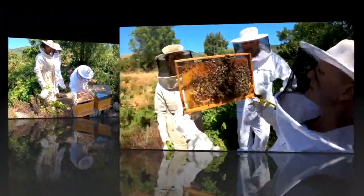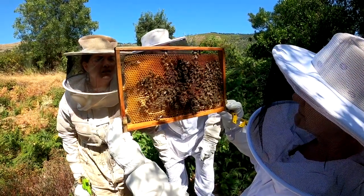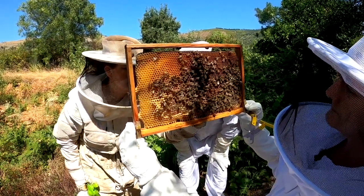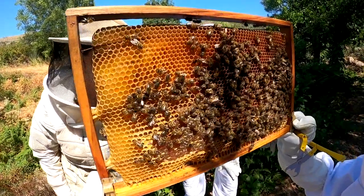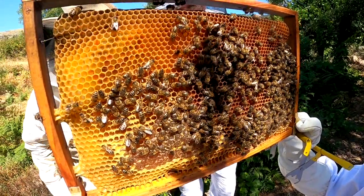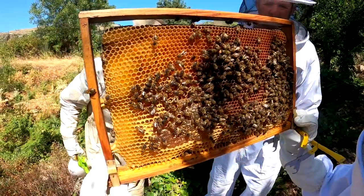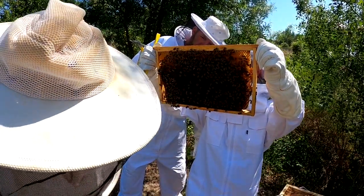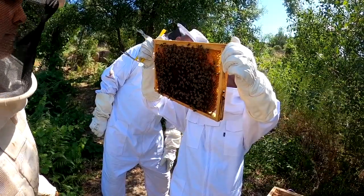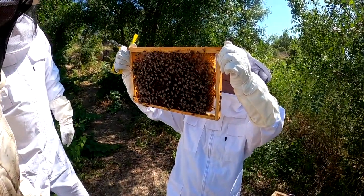So I do see nectar and pollen a little. Here the colours of the nectar, like amber, and the shininess you see is the nectar. And here used to be brood, but then the other cells are empty. I don't really see eggs, or maybe you should play with the light. I can't see any eggs in this one. Anyway, it's absolutely swarming with bees.